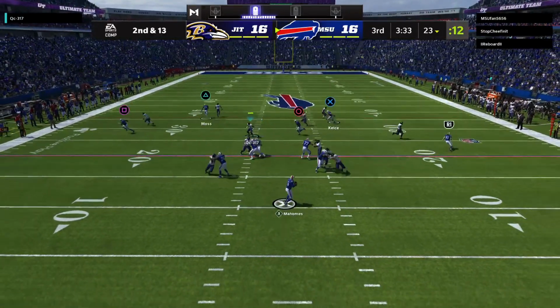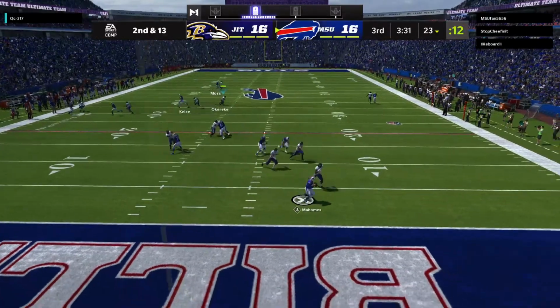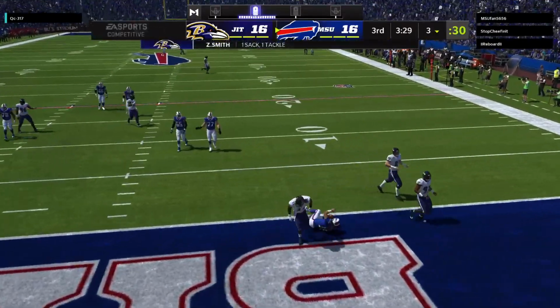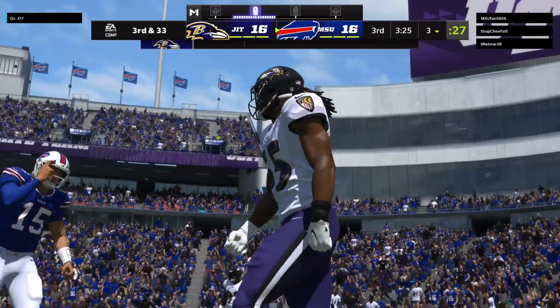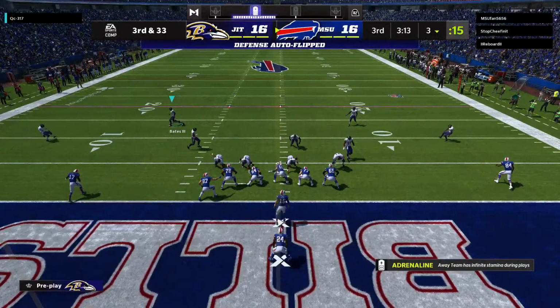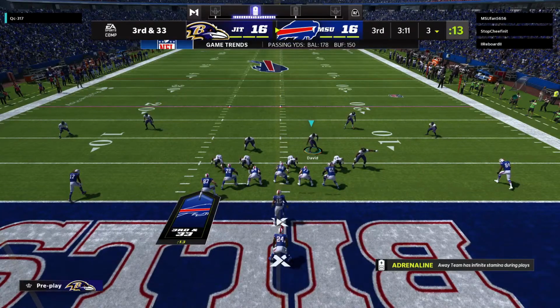Mahomes now to throw. And a big loss here as he's taken down. Za'Darius Smith. A sensational effort by him, and that is one of the biggest losses you'll ever see on a sack.